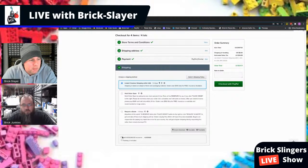But also at the bottom here, you see it's got sale. At the bottom, you can click the little tab, which says add U.S. insurance up to $1,000 for $1.60. So this is based off of the dollar amount of the parts they're buying. So it'll change. If I was only buying $50 worth, this would be like 80 cents. And then tracking down here, it says tracking is included.